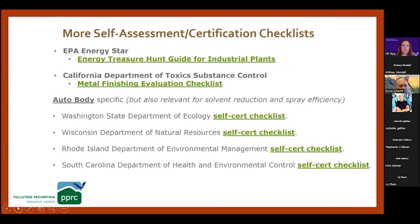Here are a couple more self-assessment checklists. EPA Energy Star has energy treasure hunt guides for industrial plants, and in the next screen I'll show you a short synopsis of part of that checklist. The idea is you put your internal green team together and spend a day going on a treasure hunt looking for energy efficiency opportunities. What's great about that is it empowers your employees to start thinking about ways to be more proactive. Typically these show up with really great end results. And these are links, by the way, so once you get the presentation, hopefully the links will show up. If not, please contact me at any point.